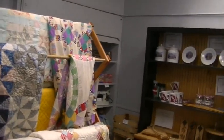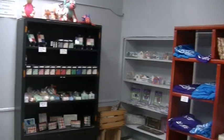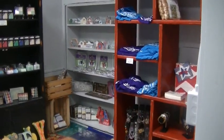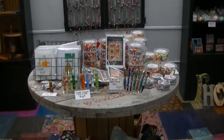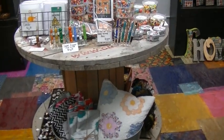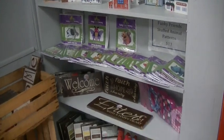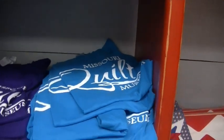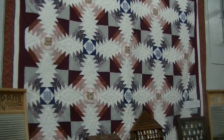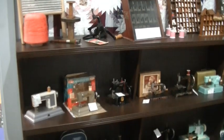This is the gift shop inside the museum. They have many cute gifts. They have seam rippers and pens and quilts and little houses for decoration and some t-shirts. And I'm getting this turquoise one. It's in my size. Here's a beautiful pineapple quilt, and below it there are thimbles. We'll talk about thimbles later in the video.